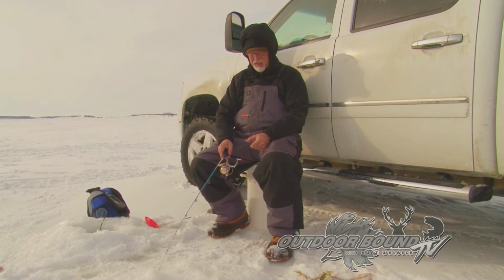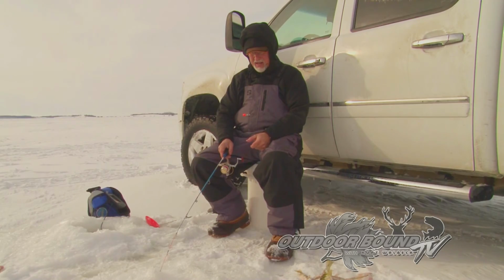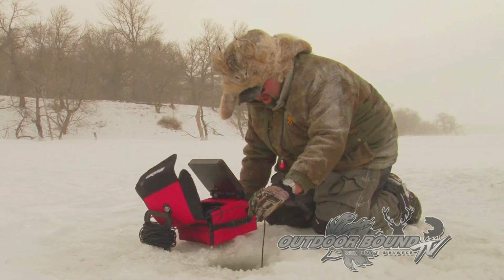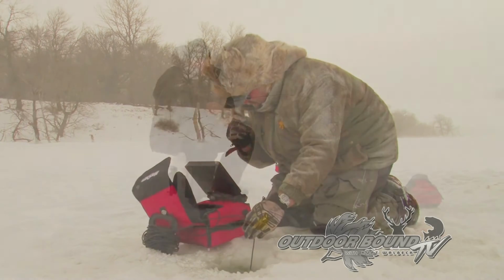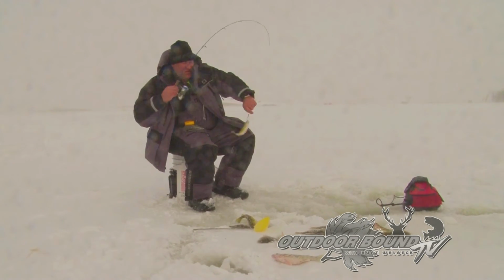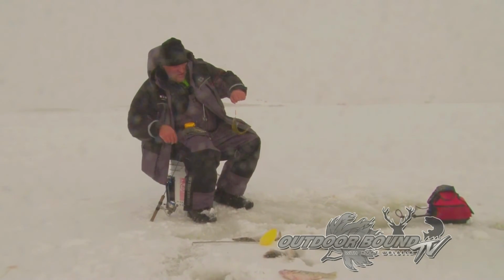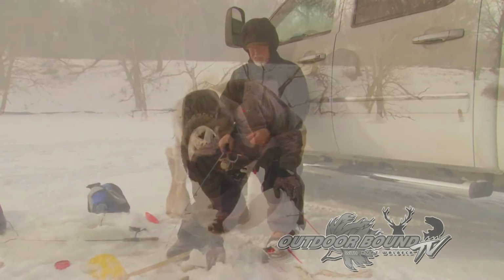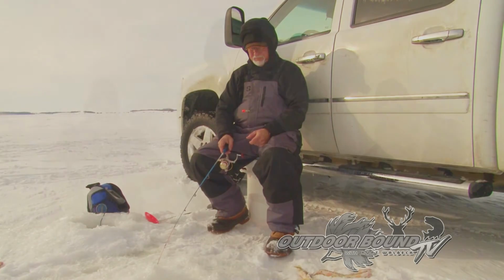deal for all of us, and we like all the gadgets. So we've got every ice fishing gadget there is, I think. So we like to come out here and try all that stuff out and spend some time together. It's a good time.